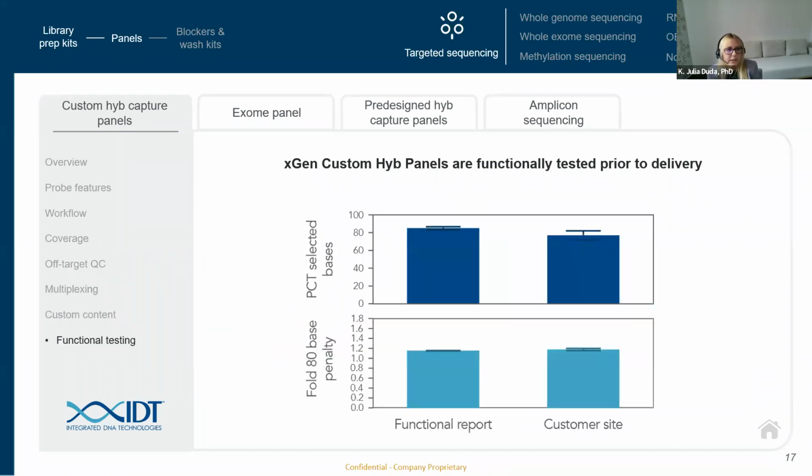Moreover, xGen custom hybridization panels, so our standard main option, are functionally tested prior to delivery. Here we are showing some sequencing metrics obtained in our functional test, and then the validation was repeated by the customer. So as you can see, there is high reproducibility between the results. And we are offering the functional test, so customers can actually skip the validation process.